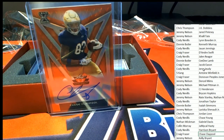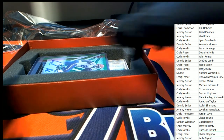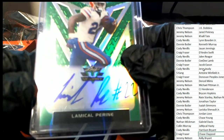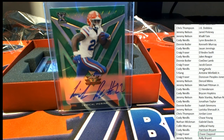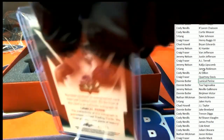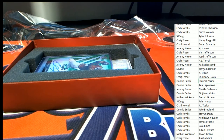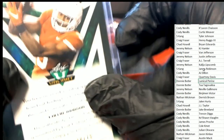That is Craig F. who hits this one. Nice going, Craig. Next up, LaMichael Perrine. Johnny B. Perrine is numbered 45 of 75. Calvin Johnson, 30 of 75.